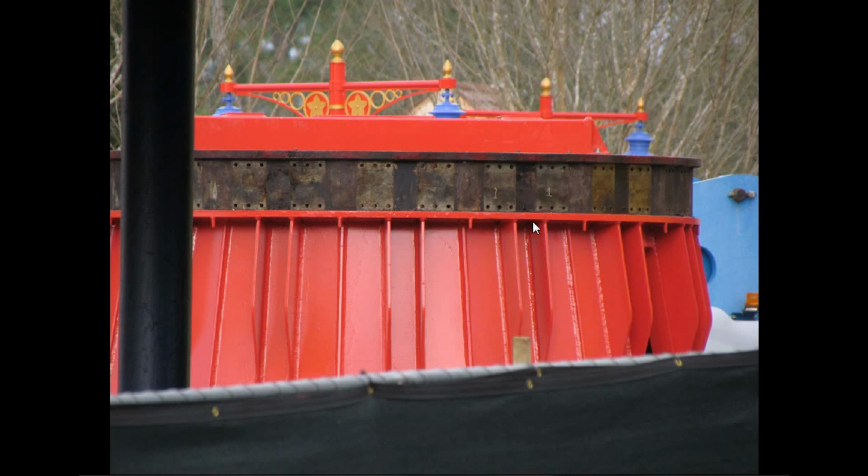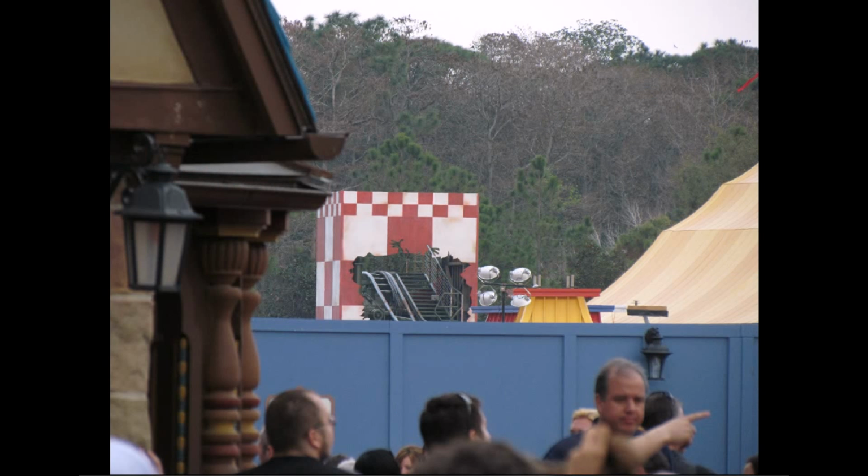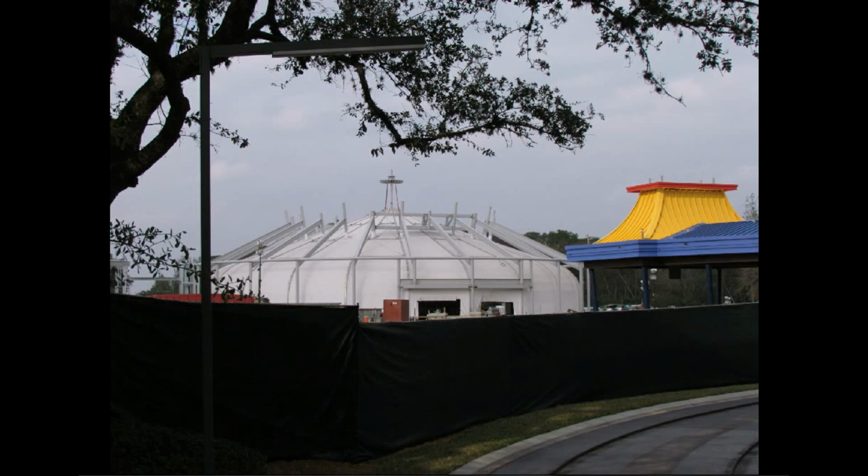This is the older one, which, as you can see, they are repainting as they go, and you can see some of the grime from when it was used in its older location back by the castle. Now here's a view of what was once the Barnstormer, the Great Goofini. This is taken from all the way over on the other side of Fantasyland, but we'll zoom in just a moment here, and you'll see that they've got kind of an outline of the Goofy ears flying through, so that was something that was part of the Barnstormer as well.